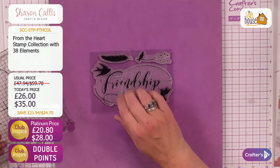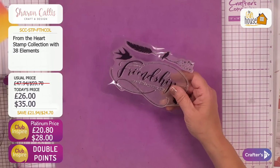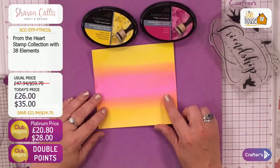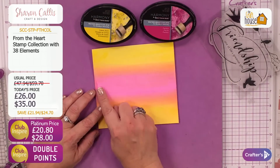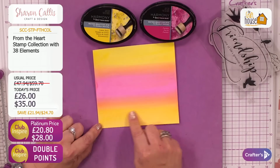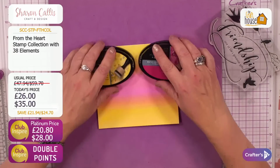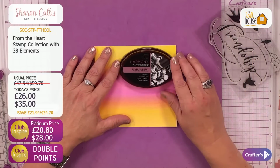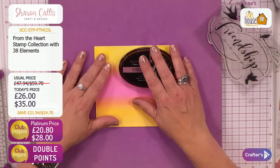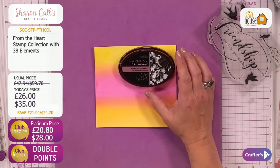Now, these are photopolymer stamps as well, so it's a really good quality stamp. I've already pre-done this, Joe. These are our water reactive inks, and I used lemon tonic. I used fuchsia, then blended it in, so it gives a little bit of a peachy look, and exactly the same on the bottom. But I am going to bring in our opaque pigment inks and some clear embossing powder too, because I love doing this technique using the opaque pigment inks. Of course, you could use sticky ink and lots of other different coloured embossing powders.